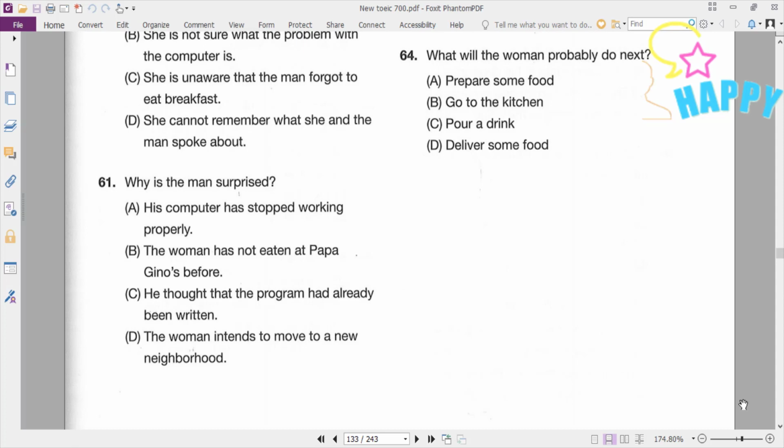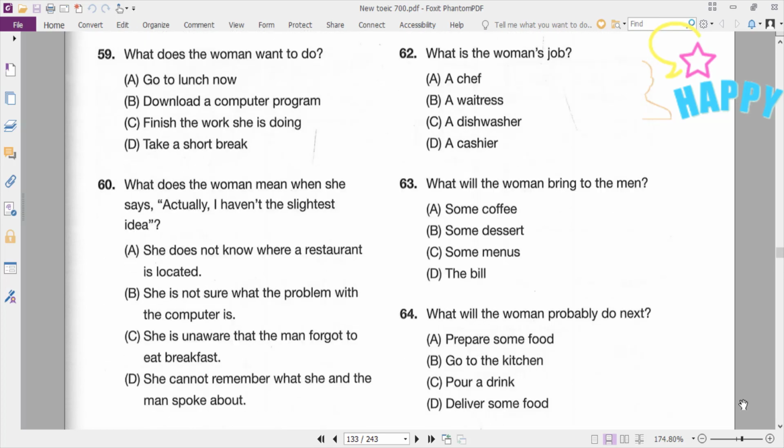Questions 62 through 64 refer to the following conversation with 3 speakers. Sorry to interrupt, but I wonder how you're enjoying your meal. Everything is perfect. I agree. My steak was cooked exactly the way I requested it. Please do me a favor and give my regards to the chef. I'll be sure to do that. So, is there anything else I can get you?